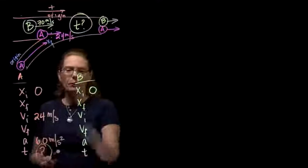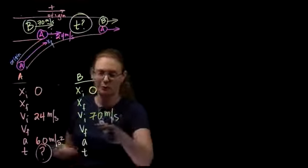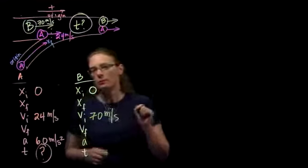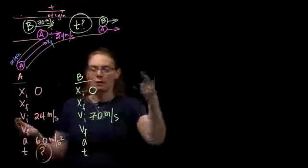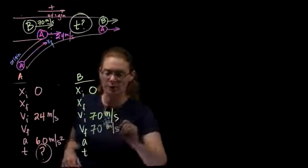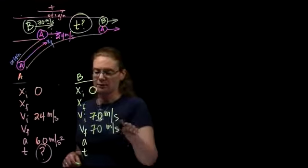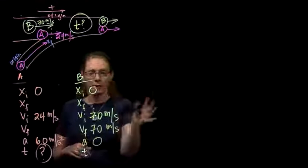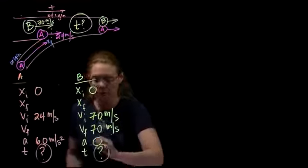How about for B? Initial, okay, we don't know that, but we do know how fast it's going. 70 meters per second. We don't know how fast it's going at the end. Or do we? Constant 70 meters per second. So B has cruise control on at 70 meters per second. That means it's not changing. Final, initial, both the same. 70 meters per second, 70 meters per second. That means I know my acceleration too. If there is no change in velocity, there's no acceleration. So I know 3 things just by those 2 words, constant 70. Pretty good. So I don't know that, and again, time is what we're looking for.